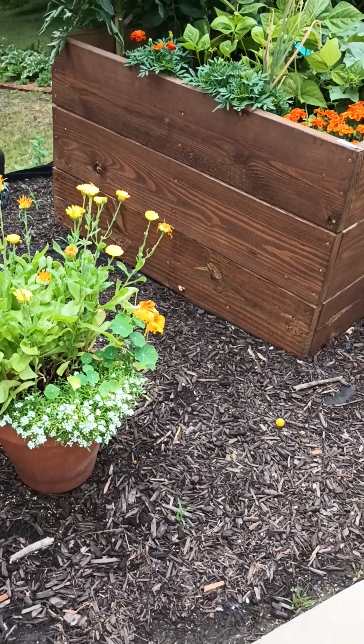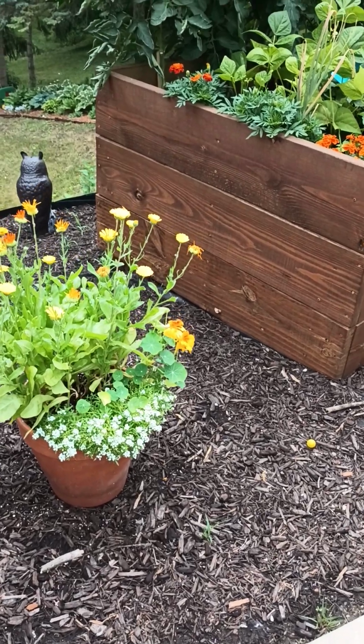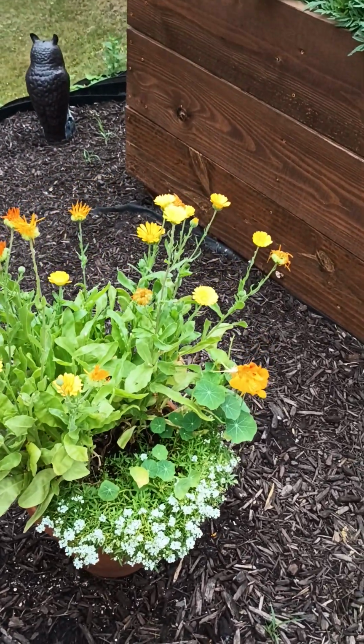This is a terracotta pot with calendula. Also seeds that I purchased from Baker's Creek.